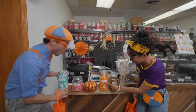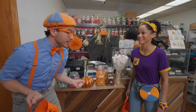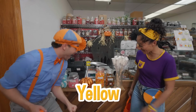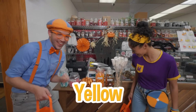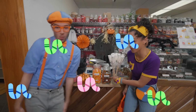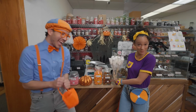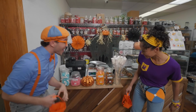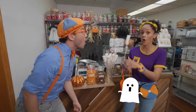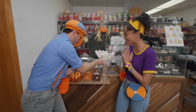Ooh, check out the candy corn. Whoa, look at it. Yeah, candy corn is really cool because it has orange, one of my two favorite colors. Yeah, and yellow, one of my favorite colors. Whoa, that looks like a good treat. Ooh, and gummy worms. Oh, that's really funny. You don't want to eat real worms, but these are candy gummy worms. Yummy. Whoa, and marshmallows. They're ghost marshmallows. Oh, I love candy so much.